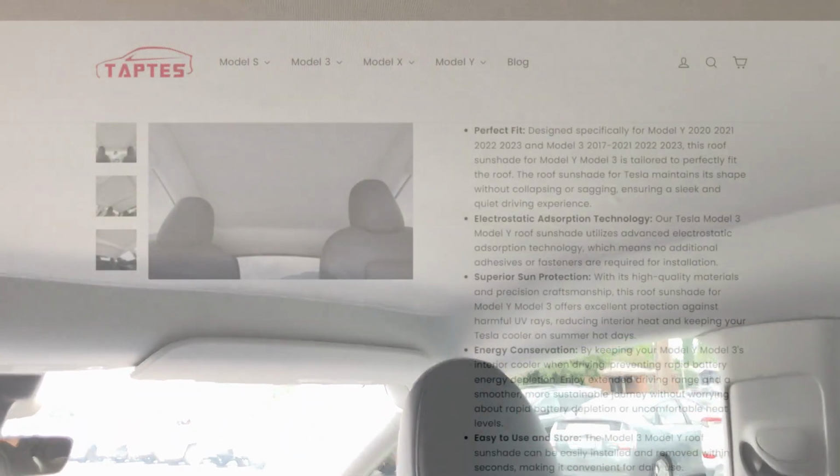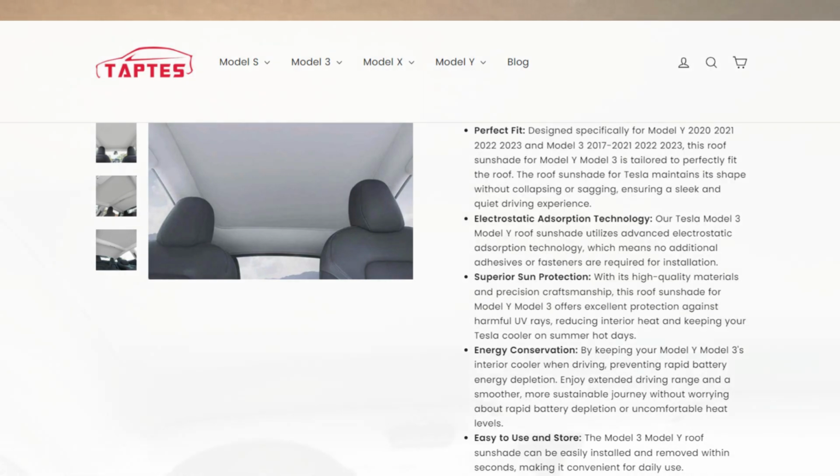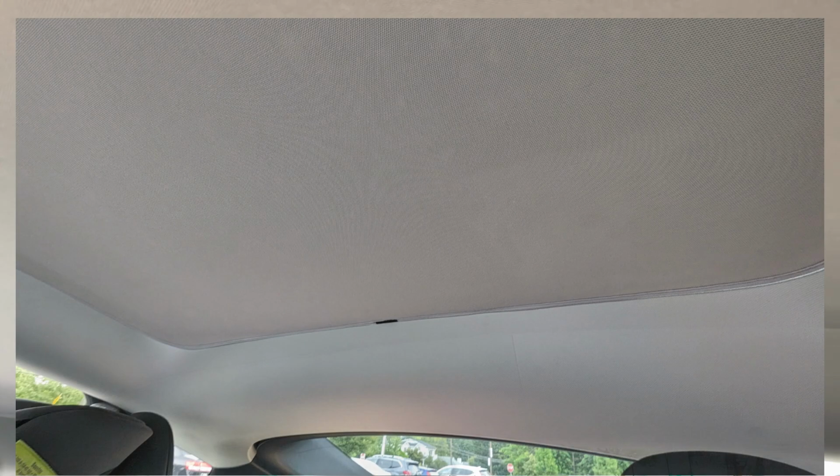It could be 10-15 minutes, but if you really want to spend your time and get every single corner, every single side perfect, well, it could take a lot longer. This is not one of those just pull it out, pop it on kind of things. You're not going to be taking it on or off all that frequently. For me, I probably will leave this on until it starts getting cooler and we want the actual sunlight coming in.